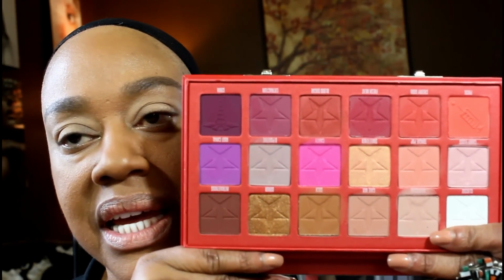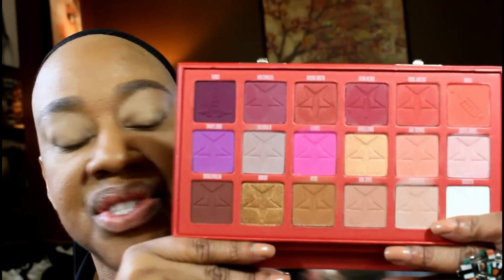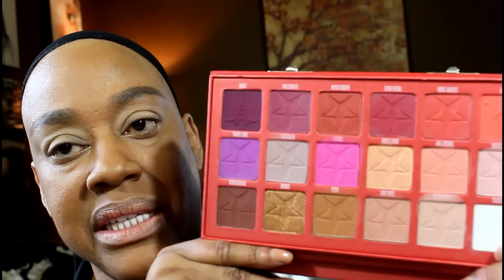Then, in light of having the reds and the different colors in my blouse, I decided that maybe we could play around with this one. This is the Jeffree Star Blood Sugar palette. And you see we have some reds, we have some neutrals. So I don't know, I just figured we'd play around and see what we come up with.